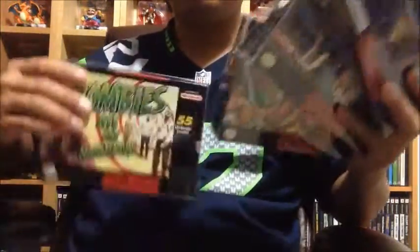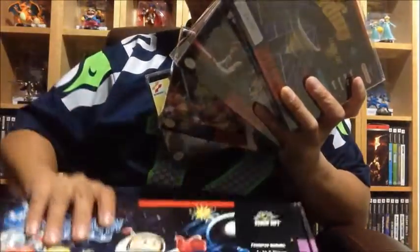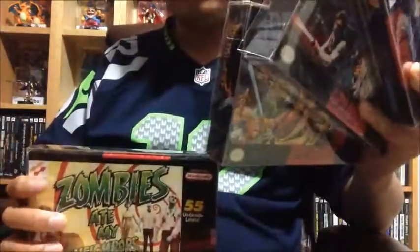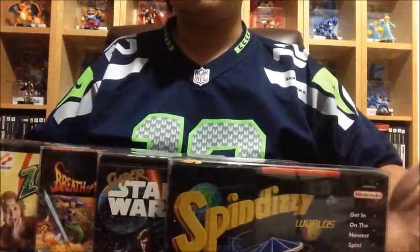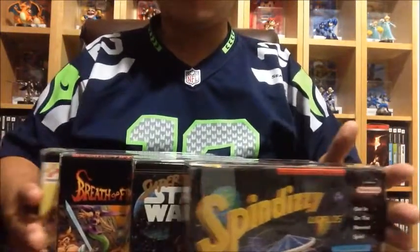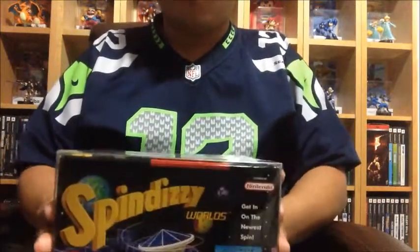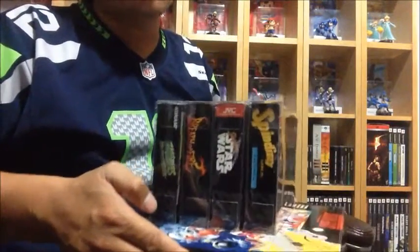So these three right here, that's the Zombies and the Bomberman, for $200, so I can get that out of your hand. You don't have to sell one by one. So he actually thought about it and said, yeah, that's fine. So I got all these right here for $200, which I think is awesome.